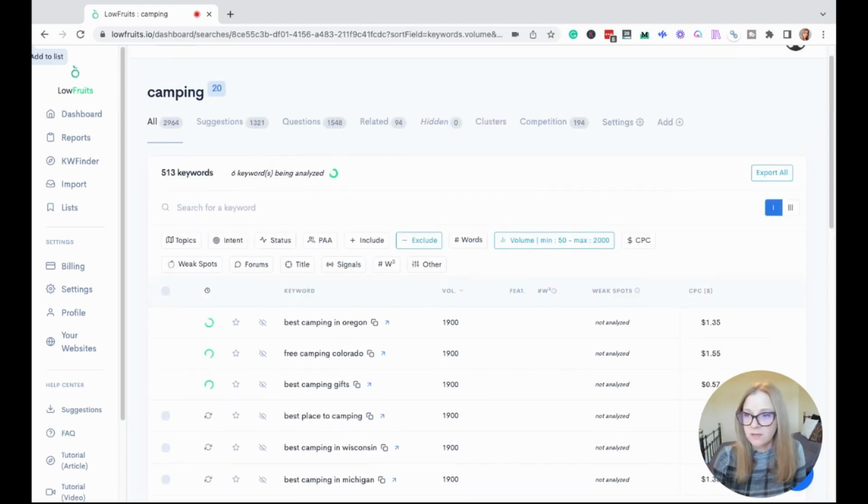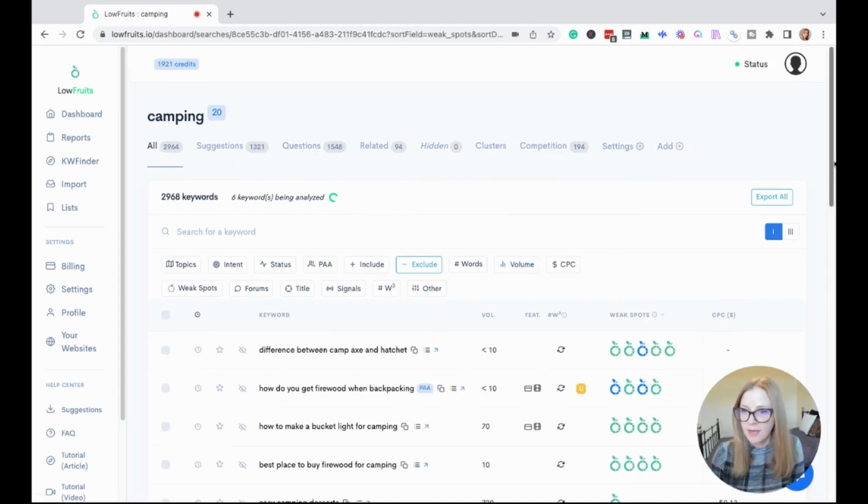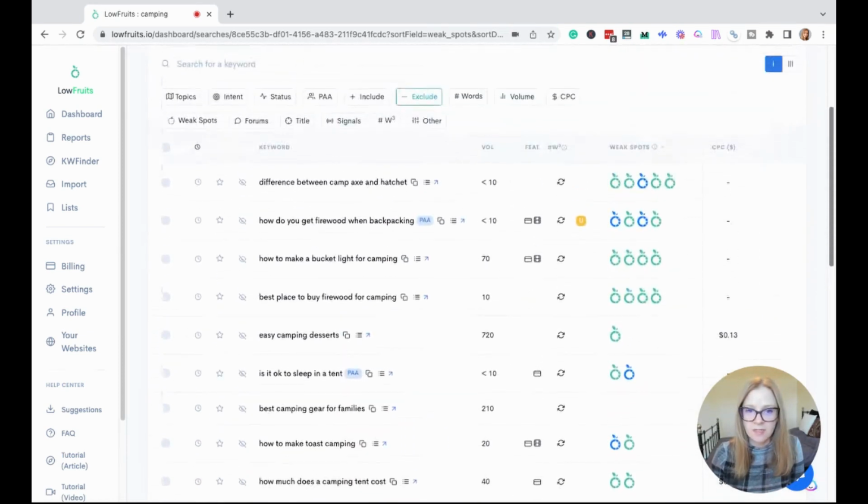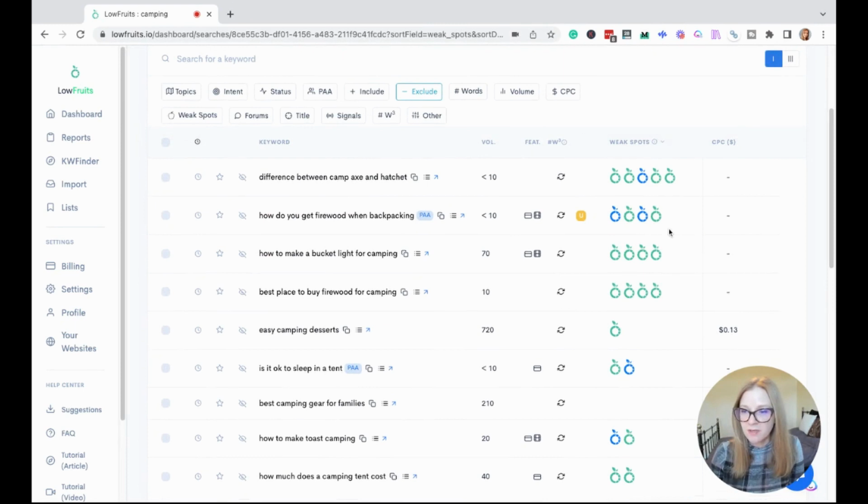So once we're done filtering and checking off all the keywords that look interesting to us, we can just click on this tab up here that says all and bring us back to the main report. And at the top of the report here, you're going to see all of our analyzed keyword phrases. And under this weak spots column here is where all the magic happens. The more fruits that show up next to the search phrase, the better.